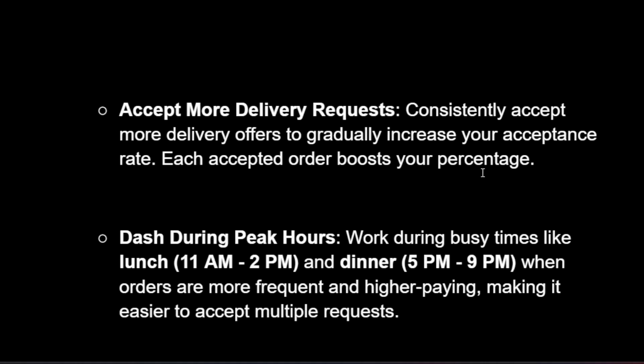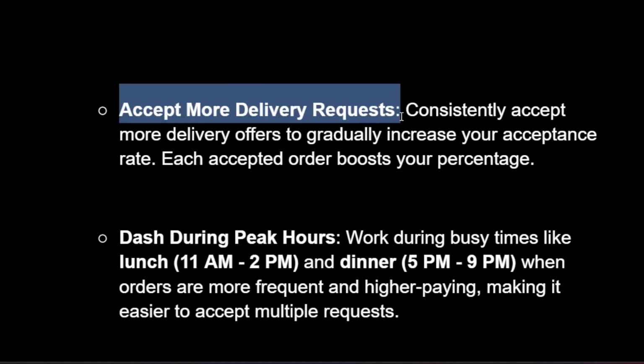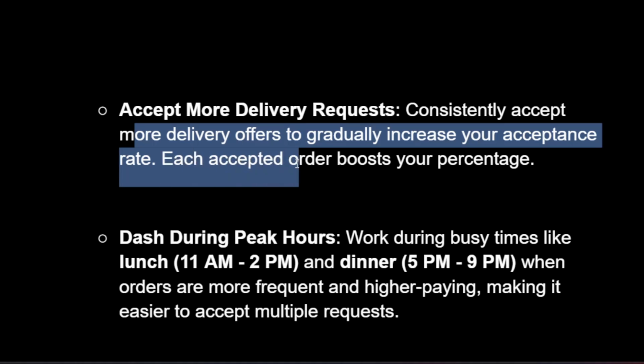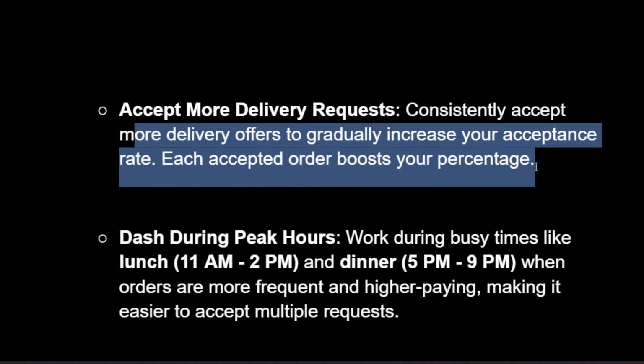How to fix your DoorDash acceptance rate. So I'm going to show you 5 different ways, which are the best ones. You want to accept more delivery requests. Consistently accept more delivery requests to gradually increase your acceptance rate. Each accepted order boosts your percentage.